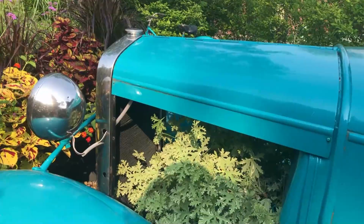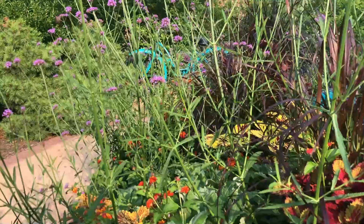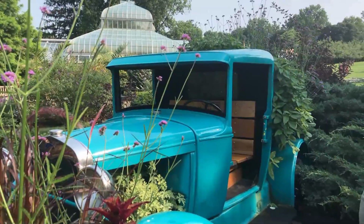Pretty cool how they made their whole planter out of it. I should definitely do this. Really nice kids' play area around here.